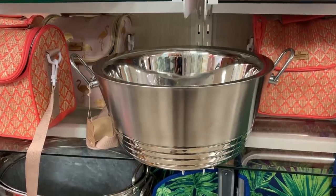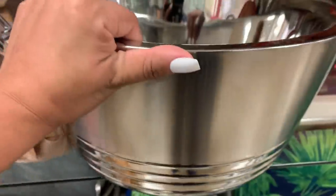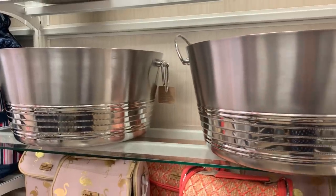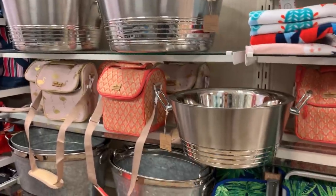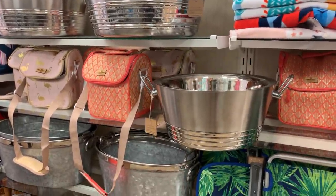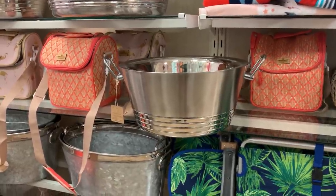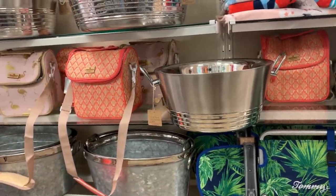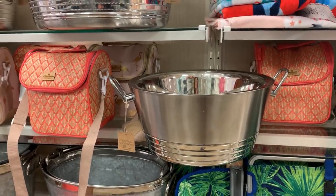This is for beverages, and wow, I think it's so luxe. And the price for this is, I believe, $40. So luxurious. They have it in two different sizes, the big one, which is 60, and the smaller one is 40. I wish they had a smaller one because I would take it. This is a little too big for my patio, but it's beautiful. I have never seen something like this before. And you put your beverages in there.